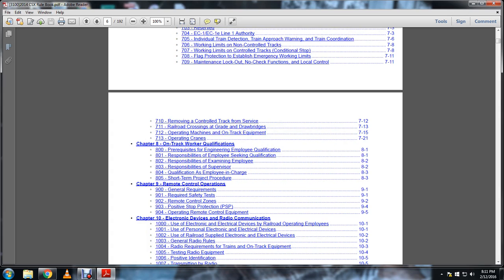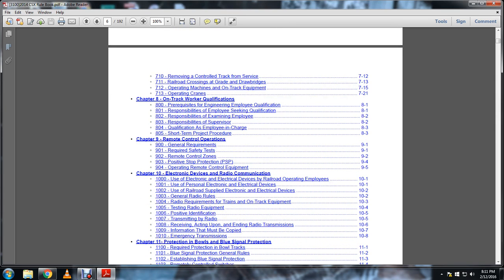Chapter 9, Remote Control Operation. General requirements, required safety tests, remote control zones, positive protection, positive stop protection, operating remote control equipment. Chapter 10, Electronic Device and Radio Communication, using electronic devices by railroad operating employees, using personal electronic devices, using railroad-supplied electronic devices.